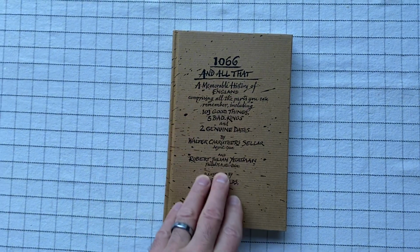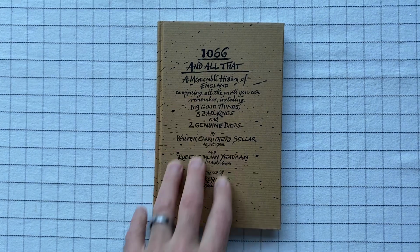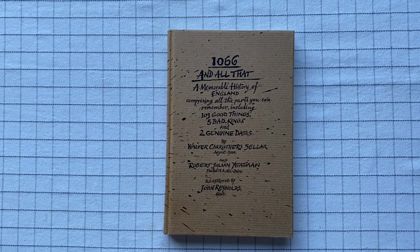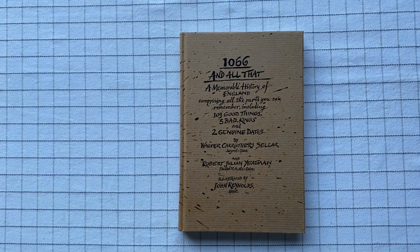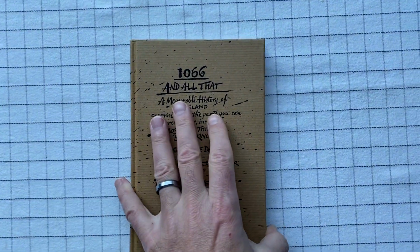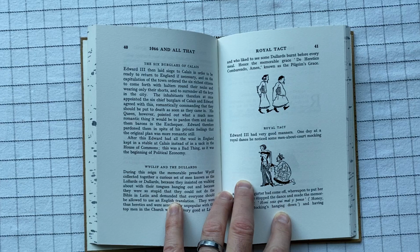Well, so this is a sort of humorous, satirical look at the history of England. 1066 was of course the Norman invasion of England, which changed a lot of things in England. Anyway, we won't get into the true history. The point is that this tells the history in a funny way.